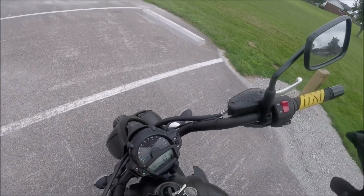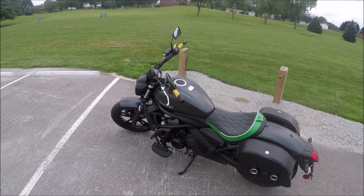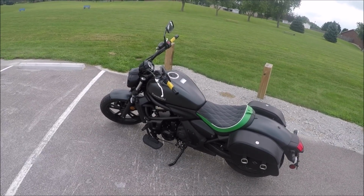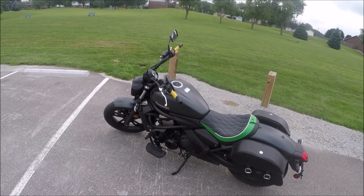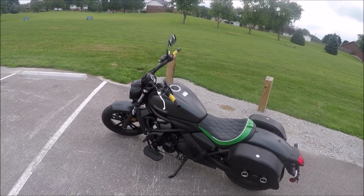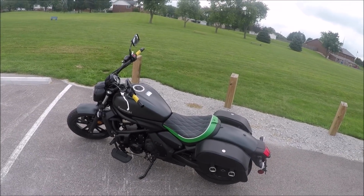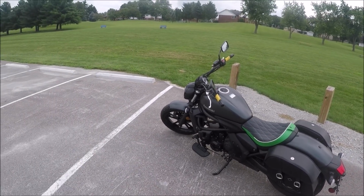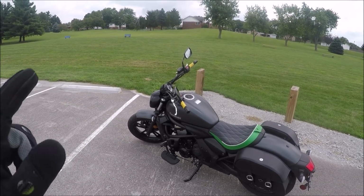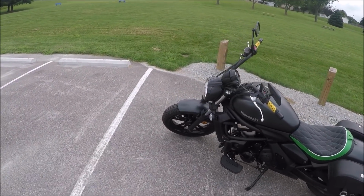I have made 5 upgrades or enhancements to the Kawasaki Vulcan S since I got it, and I am going to rate these in order of positive impact, from the greatest positive impact to my ride to the least. So without further ado, here we go. Number 5, the windscreen.